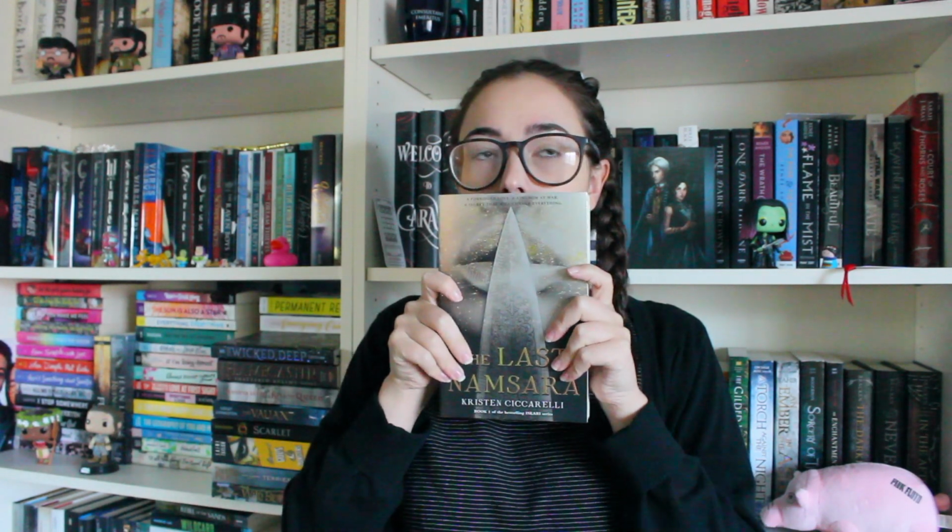I had to practice that like 3 times before I said it on camera, and I still think I got it wrong. So I've seen this book around a lot, and honestly the reason why I didn't pick it up was because I absolutely hate this cover. I don't know why. I think it's the way she's kissing the blade that really freaks me out. I'm like, don't do that, you're gonna cut yourself.